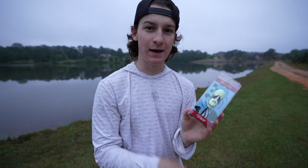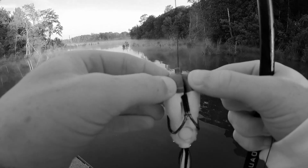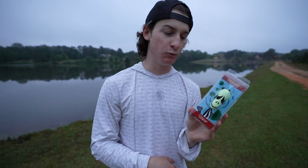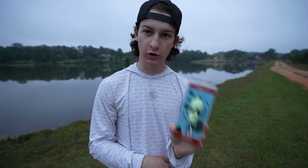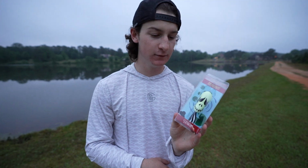But then again, last time I broke the last one. Right here, it's just a split in the head. I don't think that's supposed to be there. Basically that just popped right down the middle. Homie's done for. And we caught one fish on it. So we're gonna hope this one survives multiple. Let's go ahead, let's tie it up, and let's go catch them.